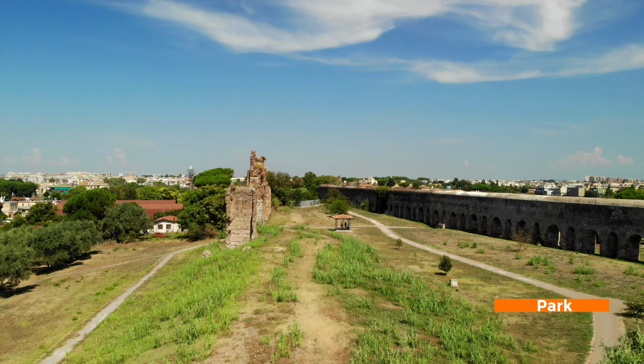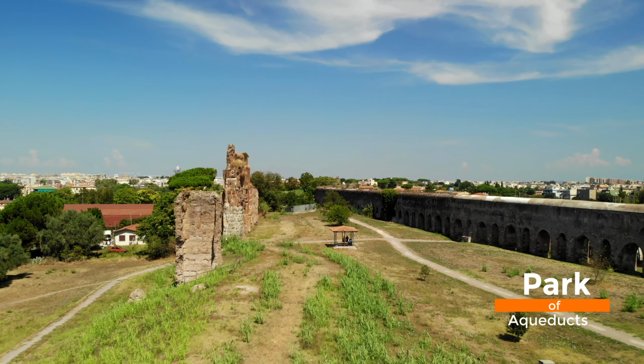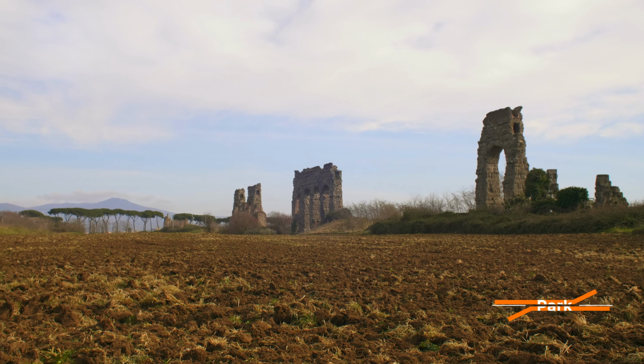The Park of the Aqueducts is undoubtedly one of the most interesting places in Rome, especially at sunset, which you will see framed by one of the arches of the aqueducts of Aqua Felix or Aqua Claudia, which are still standing in this park.